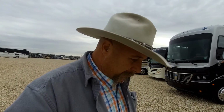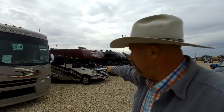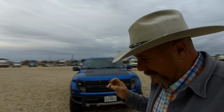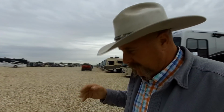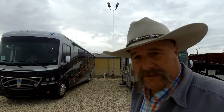At the price range that I'm thinking of, I could go with a brand new small Class C, something like this here. But the quality isn't there. And it's brand new, and as soon as you buy it, the depreciation just falls off the end. RVs are notorious for really bad depreciation. So I don't want to buy anything that's brand new, but something that's a few years old.